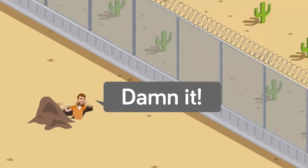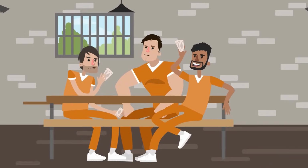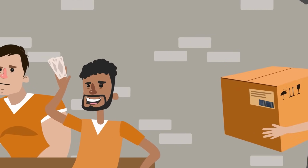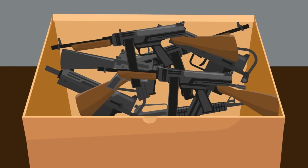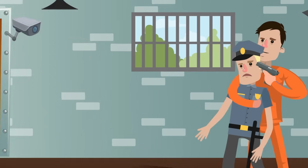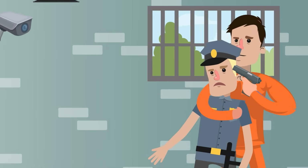Not long before Martin made his short-lived escape, 4 convicted murderers got out. It looks like they too had managed to bribe a guard because it was revealed that guns had been smuggled into the prison and hidden inside a box in the wall. The prisoners retrieved those guns, and with them, they took a maintenance supervisor hostage.